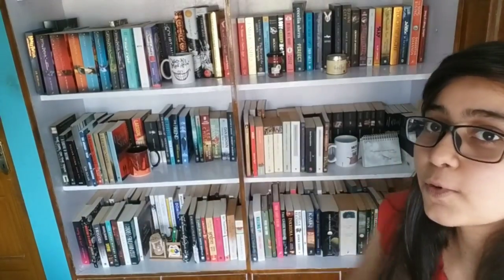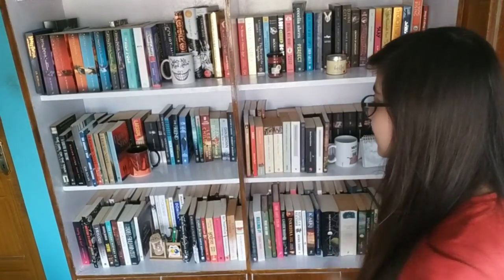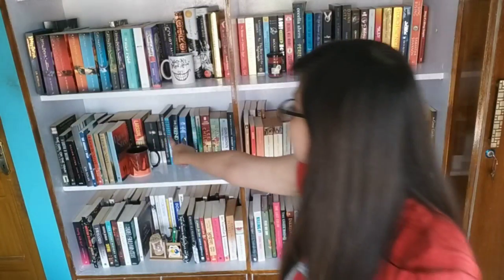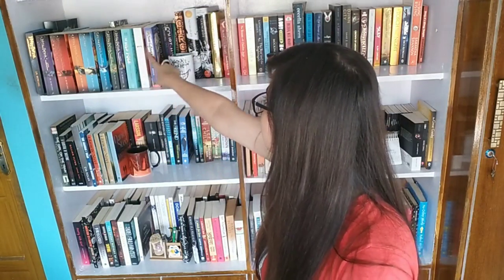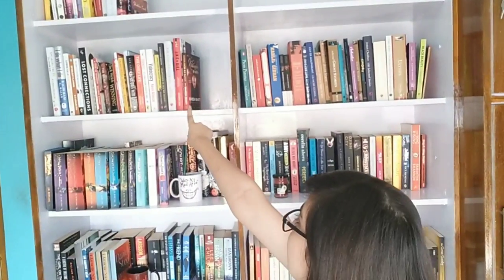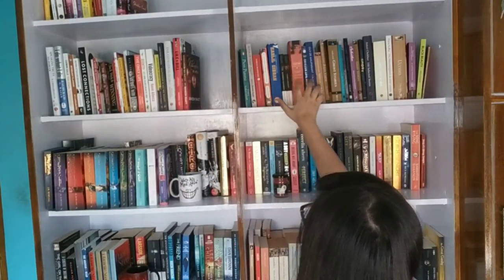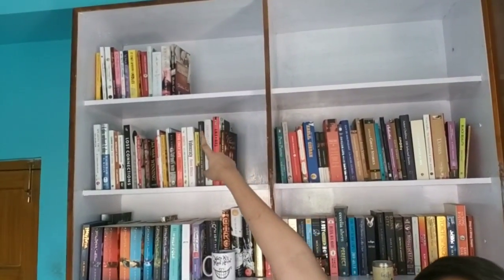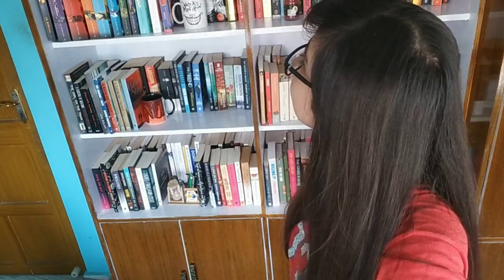I have sorted my bookshelves genre wise. So these are the fiction shelves, this is the classic shelf, this is the thriller and mystery shelf, these are the YA shelves. Up there is the non-fiction bookshelf and this is the short story collection, and up there is the romance one. I have kept it out of my reach because romance is out of my reach. But yeah, I think that's a nice justification.